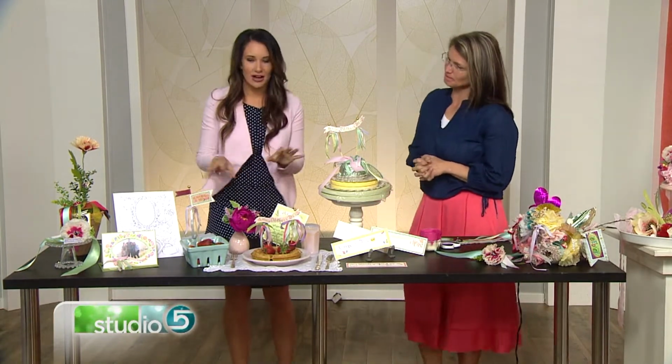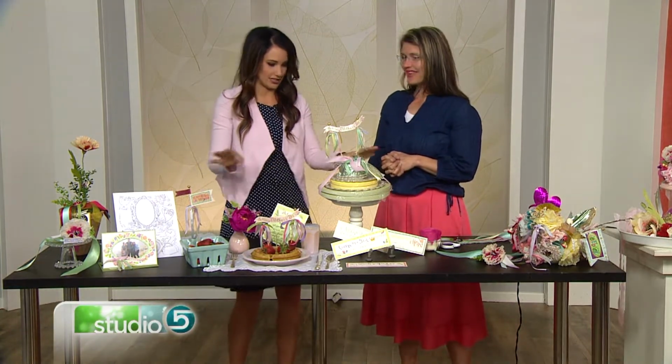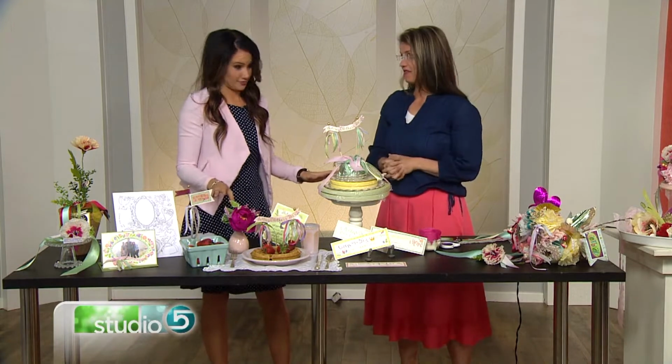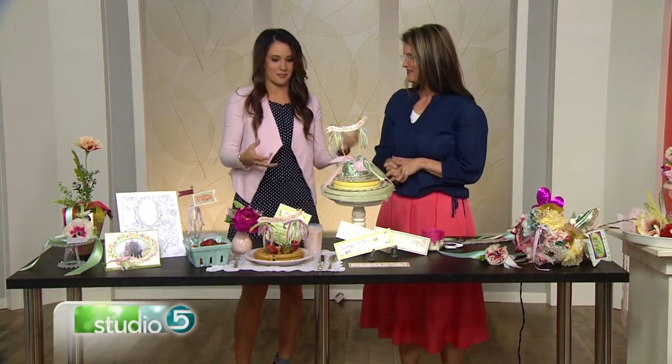Okay, so if you just look at this spread, you can see it's just adorable to the ninth degree. And I'm sure Dad can do any of this stuff, right? Yes. Okay, so let's get started with some of the ideas and the passion behind these.